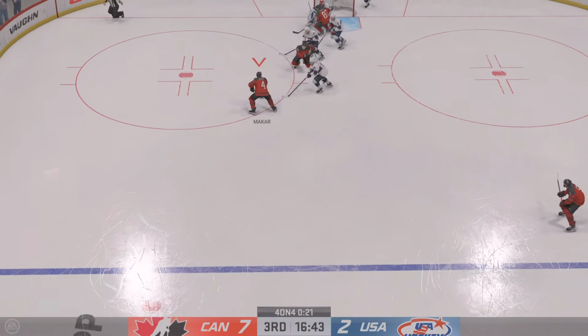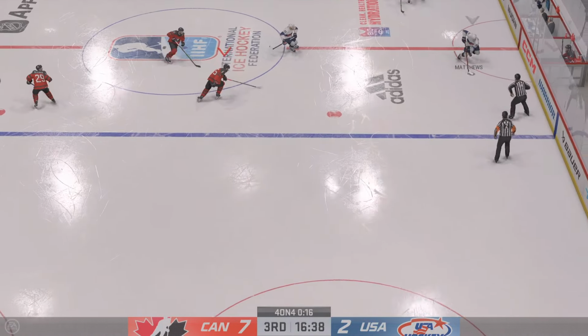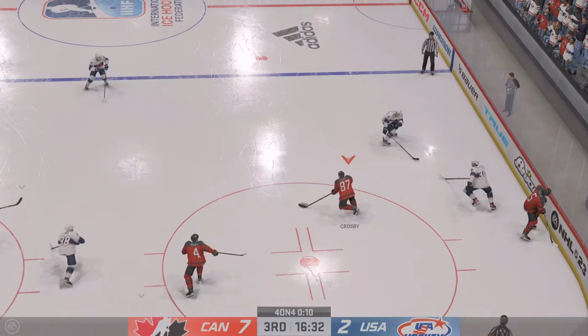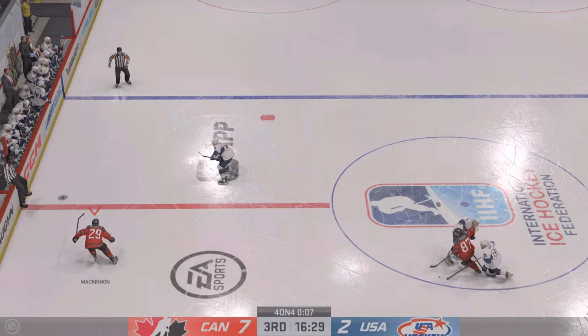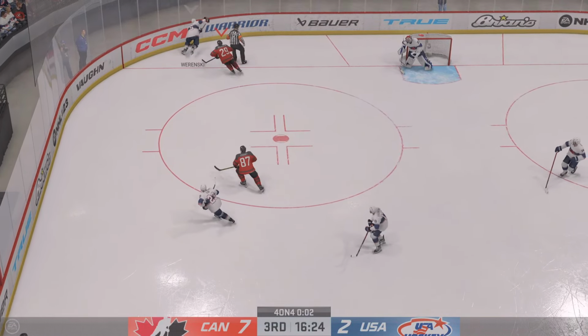Goes right to the crease. Oh, just gets a piece of it with the toe stop. Read of the play was perfect, but it's his quickness that gets out tight to the puck, so the shooter can't elevate it anywhere. There's nowhere for the puck to go. And a stick in the lane ends that threat.